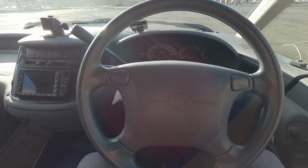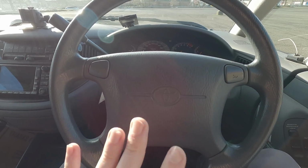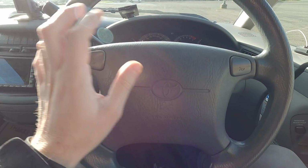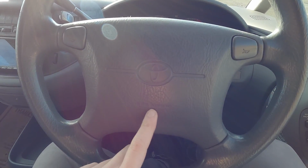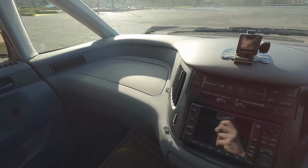We've got a 4-spoke steering wheel. This is the later style steering wheel that these saw, I believe, after 95 or 96. 4 spokes, horn button in your thumb position. SRS airbag on the driver's side and the passenger side, which is an update.